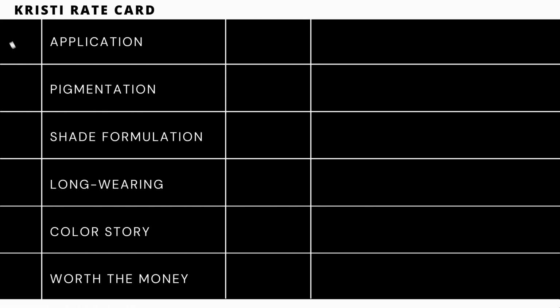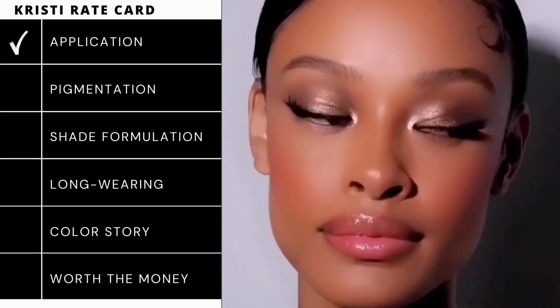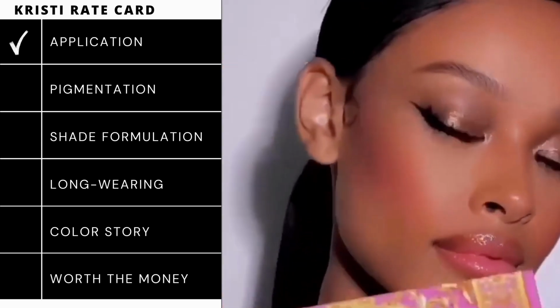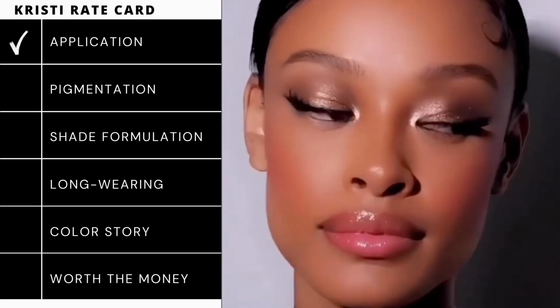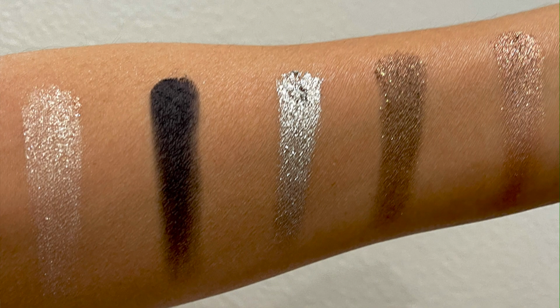As far as application goes, I mean, everything went on and glided on like perfection. Like I said in the Pat McGrath Mega Celestial palette, I went off camera to put my lashes on and no mistakes, no gaps, nothing I had to really fix. So that is unbelievably awesome. So 100% for application.